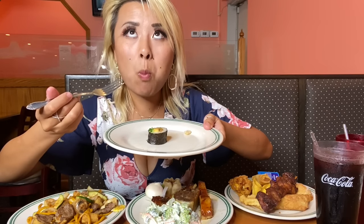We also got like the deep fried roll. I love tempura. That one's like super crunchy. And we got this one. It has like some extra sauce. Good. The sauce has a little bit of a spice to it, a little bit of kick.